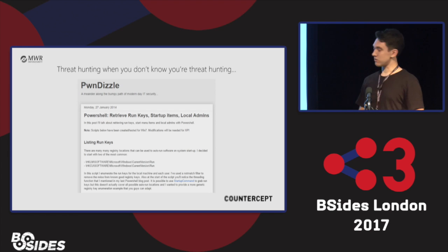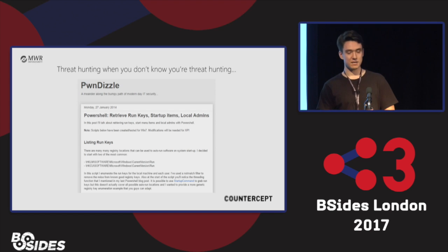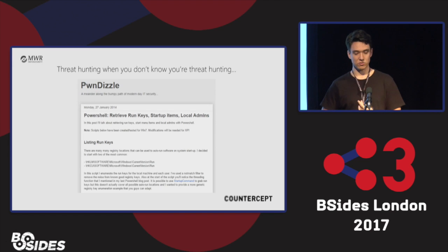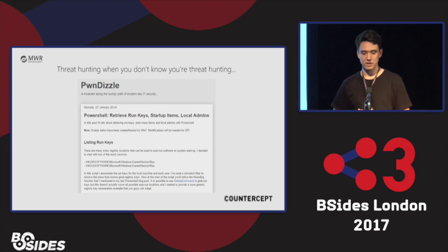So I actually ended up writing a bit of PowerShell, which I put on my blog later. And all this PowerShell did was go out to the estate and pull back data. I ran this across thousands of endpoints, pulled back all this data, did least frequency analysis on it, and actually found some interesting things. I kicked off some investigations because of it.